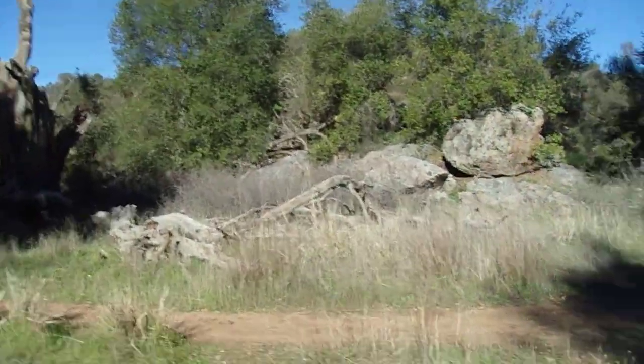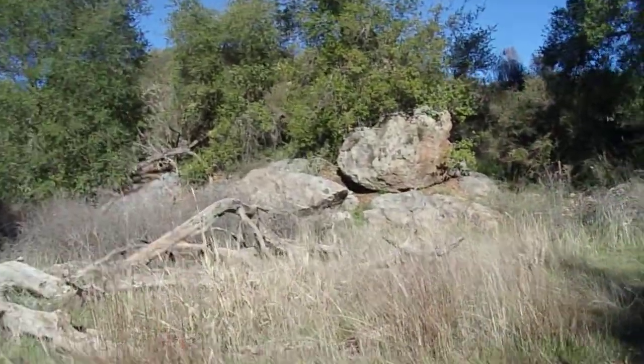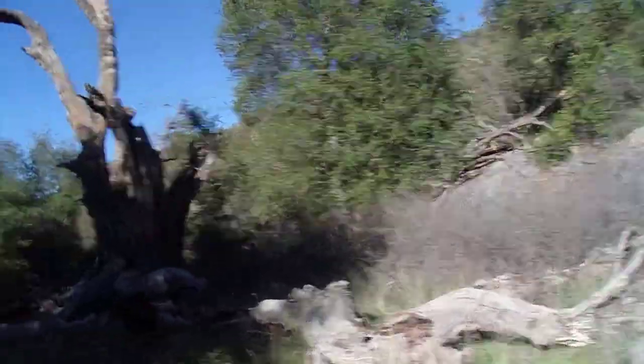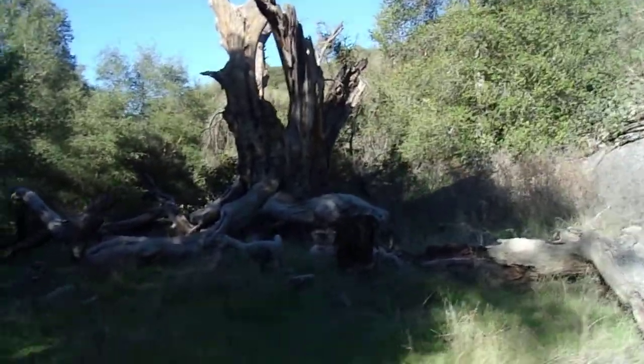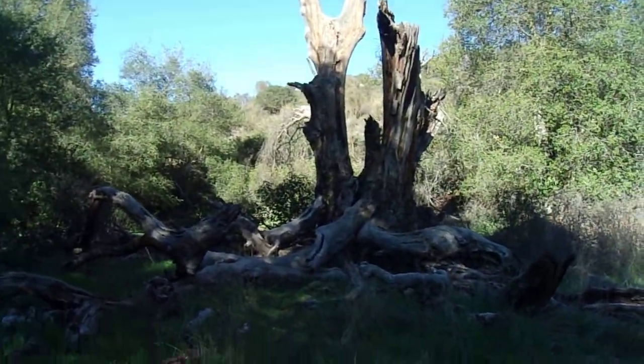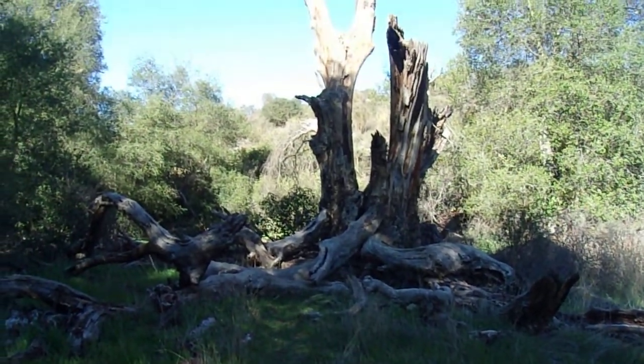I had not been on the Morgan Trail at this point yet, so this is all new to me. There's something sad right here. Imagine how humongous that coast live oak used to be. That would have been probably one of the largest coast live oaks I had ever seen in these mountains.